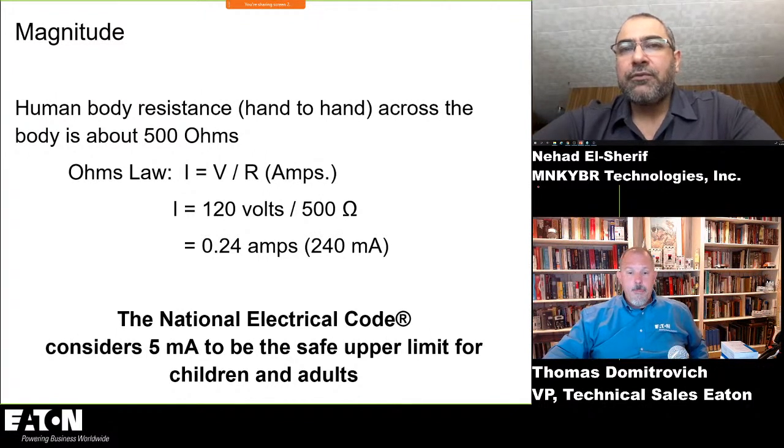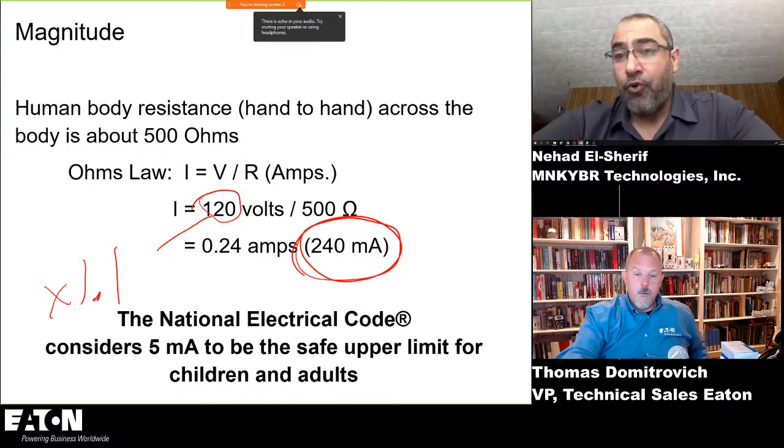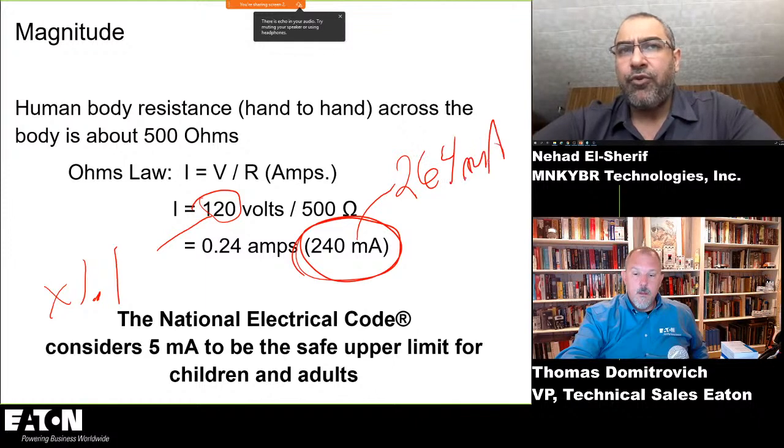So just remember this 240 milliamp, because we'll be using this equation later in one of the slides. We are going to be increasing the voltage, 120 volt, by 10%, because this is the range that UL uses for testing GFCI. So if you increase the 120 or multiply it by 1.1, 110%, you actually get 264 milliamp on a 120 volt circuit.